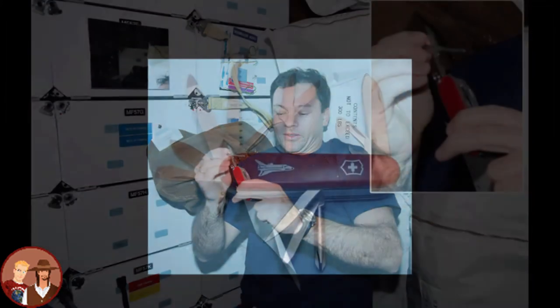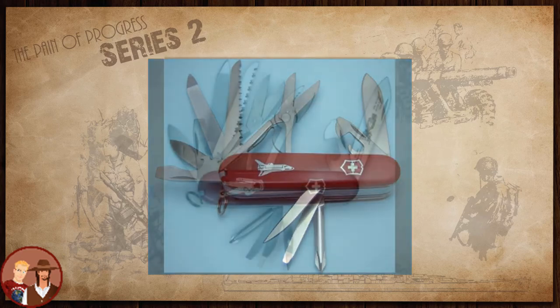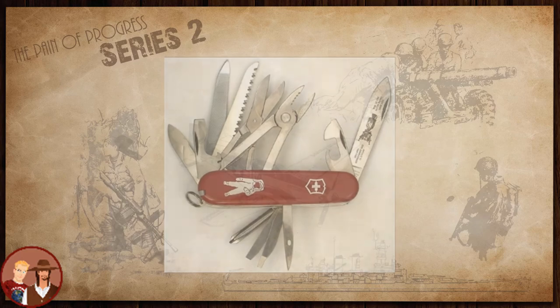The result was the Space Shuttle model, issued in 1986 and sporting a metal inlay of the Space Shuttle within the scales. In 1989, another space-themed Master Craftsman knife was produced in limited quantities to celebrate the 20th anniversary of the Apollo moon landings, this one having a metal inlay of an astronaut.